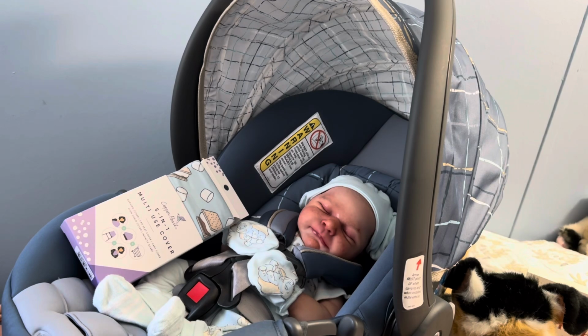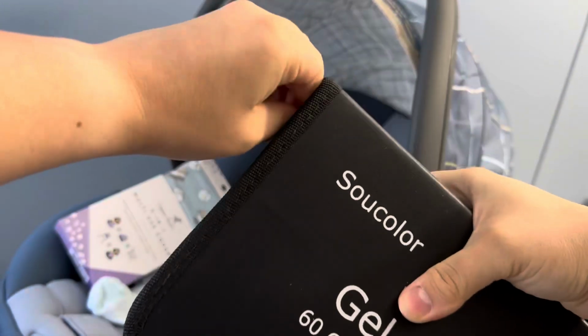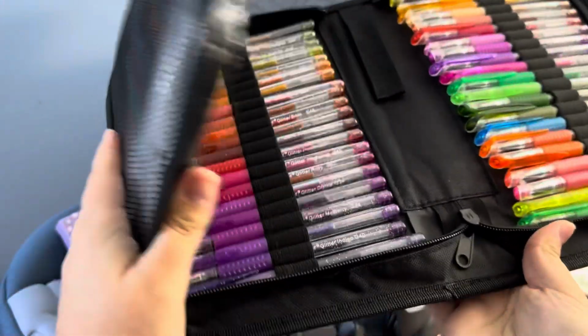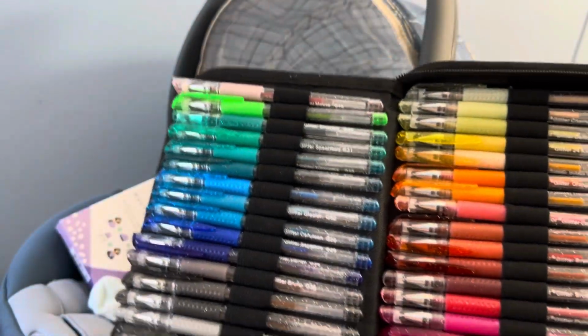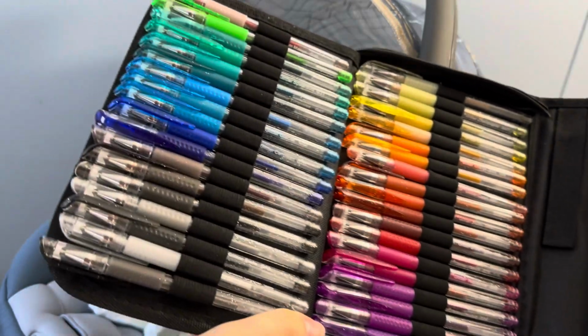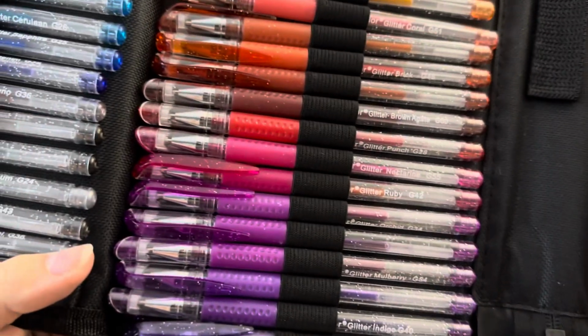And then let me show the glitter set. The same amount of pens. I know this is a ton of gel pens. But here they are. These are the ones I was using yesterday on that happy birthday page. Look at how pretty they are.